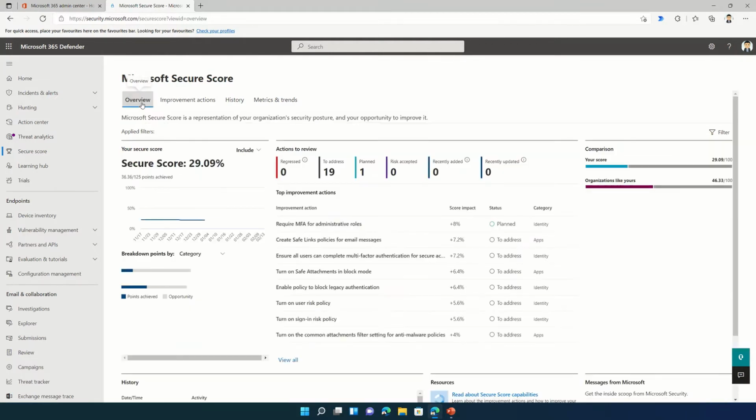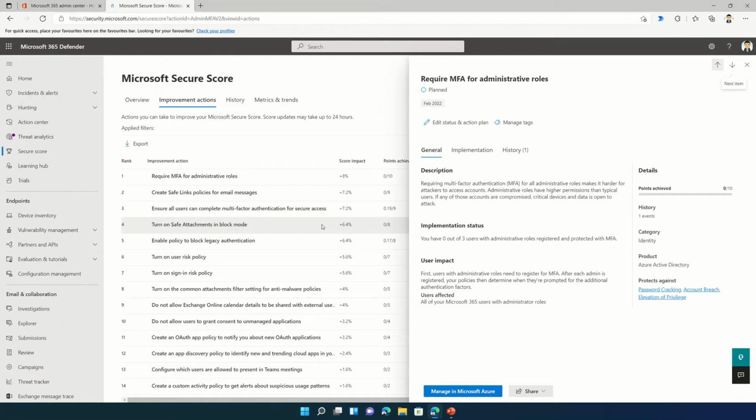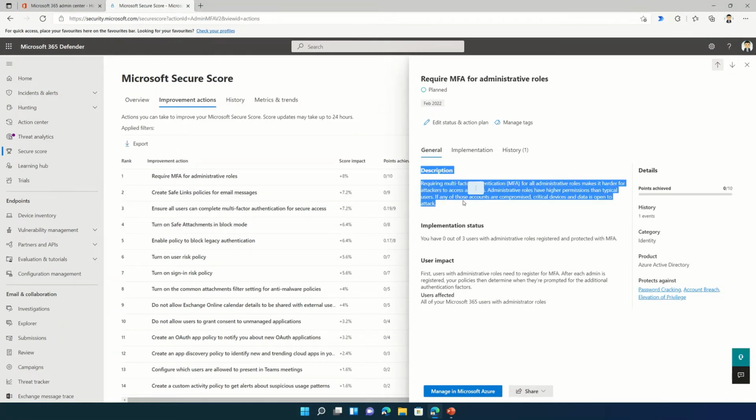So what does it actually look like around the recommendations? And this is what I love about this feature, is it makes things super easy to do. So if we have a look at this one, top recommended action, require multi-factor authentication for administrative roles. You do get a bit of an overview description of what's required. And here it's really interesting.